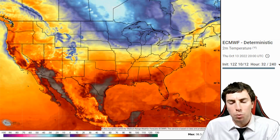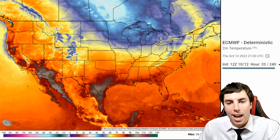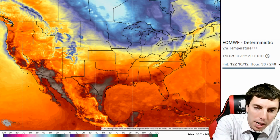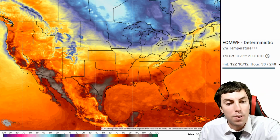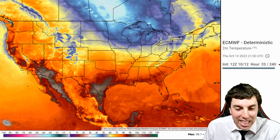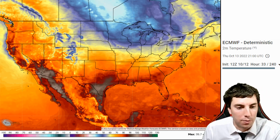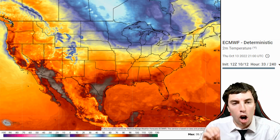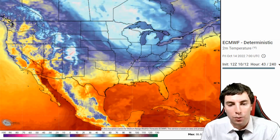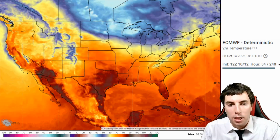And then gets really warm. Look at this. By Thursday afternoon, cooler air to the north, warmer air to the south. That's going to continue even for the Pacific Northwest. Look at that. Temperatures in the 80s perhaps. It's well above average. I mean, that's considered hot for Washington and Oregon standards. So that's going to continue for a few more days, and then the pattern changes.